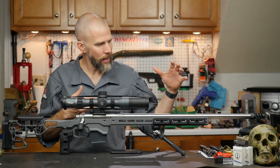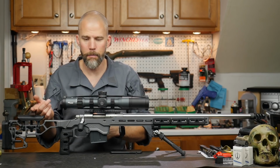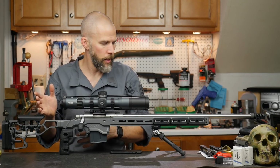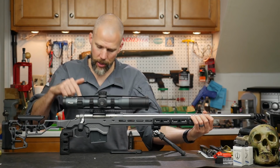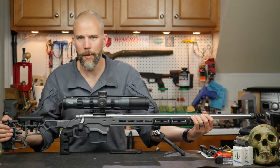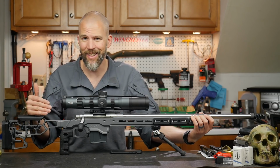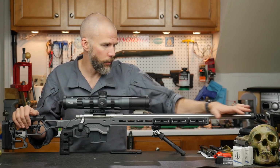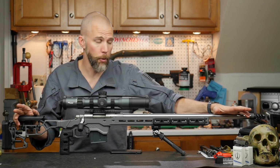Because I didn't really want to put the IBI barrel on the Budget Precision deal, I had to throw something together. So we went ahead and grabbed the ACC, dropped in the Remington 700 Action as a factory action. There's really nothing done to it at all. And then we screwed in and headspaced the IBI barrel, which was super, super easy.